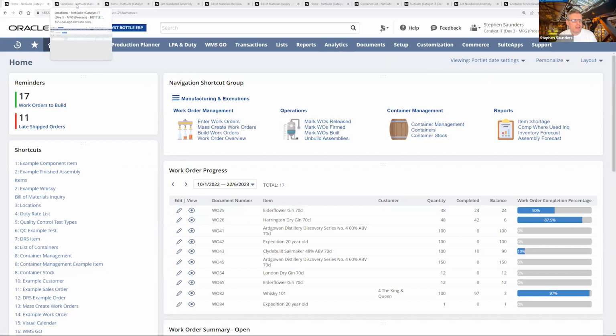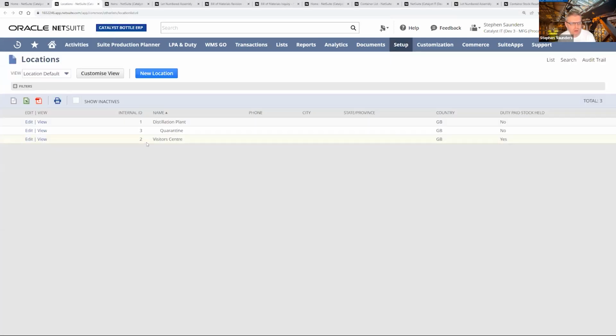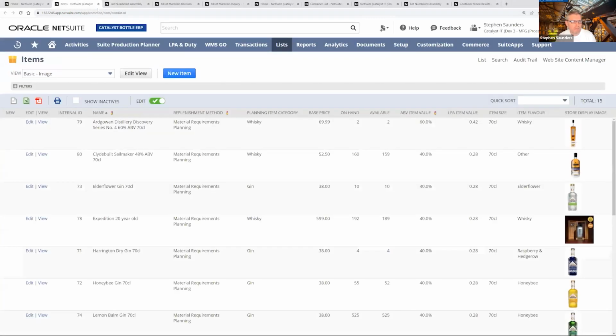So within NetSuite, we can manage and look after multiple locations. So here we can see in this account, we've got a distillation plant with a quarantine sub-location and a separate visitor center. Each of those locations, we're going to be tracking stock levels and quantities and values, whether they're duty payable or not, or whether they're under bond, etc. So we're managing all those independently within NetSuite.